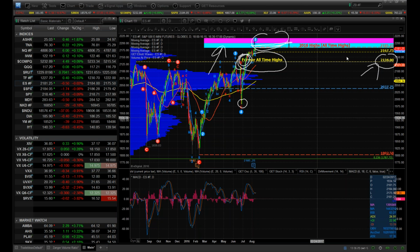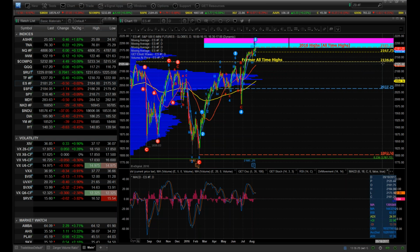In fact, what would make me feel more confident in this market would be to come back and test these all-time highs and then spring up to make higher highs, okay? The other thing that I'm seeing on this daily chart here, and it's very faint, but it is here.